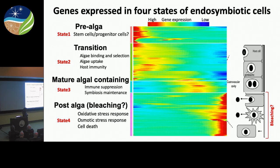And this state, which we call state four, we think is probably involved in bleaching because there are a lot of stress signatures. The genes involved in stress response are being expressed at a fairly high level. And they don't express these very important genes marking the mature algae-containing cells.